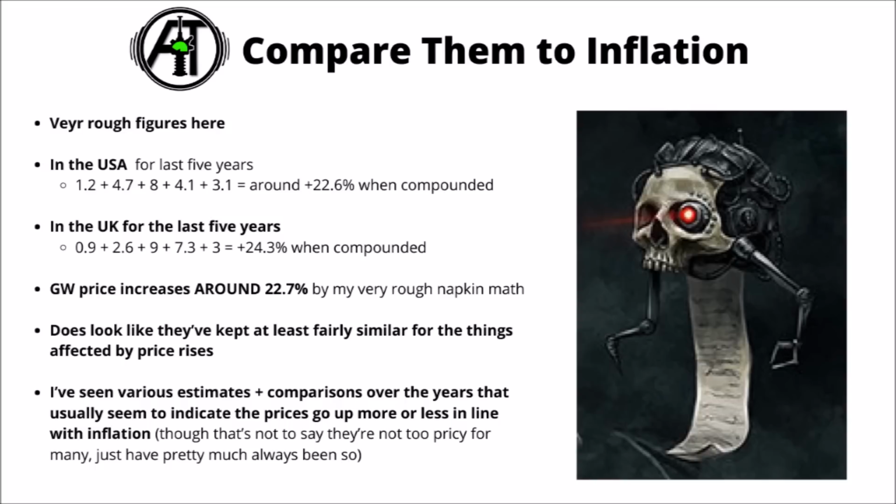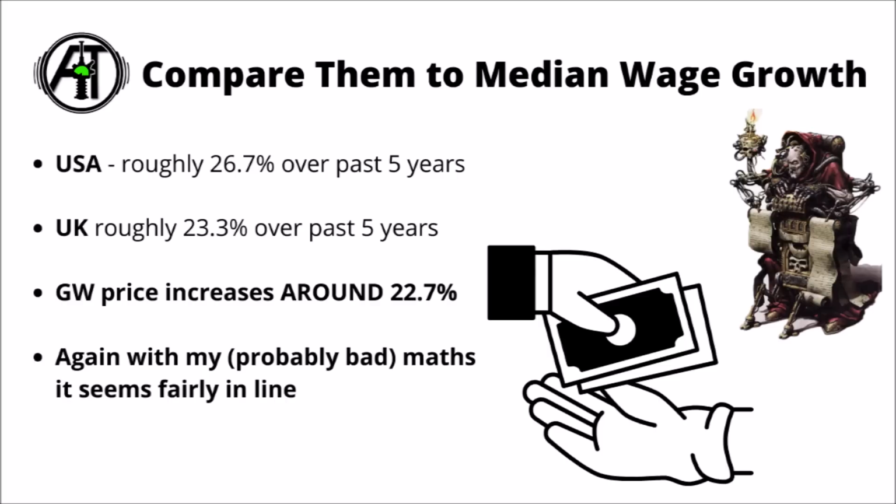I feel like I've seen the topic discussed over and over again over the years with various content creators or just people posting things on Reddit and looking at comparisons, and I feel like the vast majority of them have generally found that the Warhammer price increases tend to be roughly in line with inflation. Though that's obviously not to say that they're overpriced in any way. You could just say that they've always been pricing model soldiers and that's not changed in really quite a long time. And in any case, it's Games Workshop more charging what people are prepared to pay and what they think will maximise their returns.